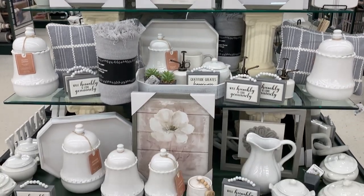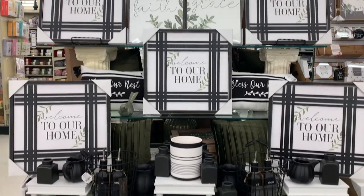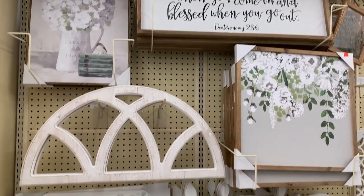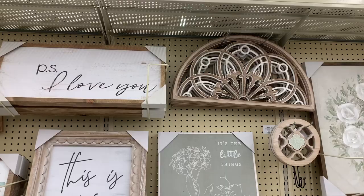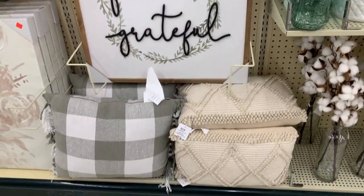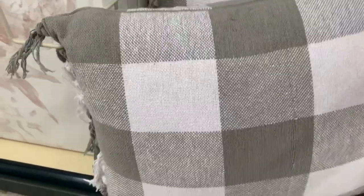I love how Hobby Lobby showcases their decor. They have little displays of similar decor. It's a great way to get inspiration, and it just gives you an idea of how you could coordinate different decor pieces. And I am always drawn to the neutrals. I love a white and neutral decor, but I love this little pillow with the plaid print. That would look so nice on a side chair in your living room.